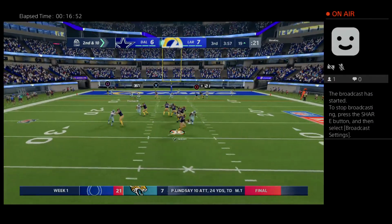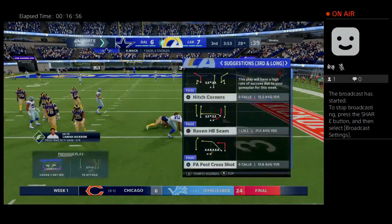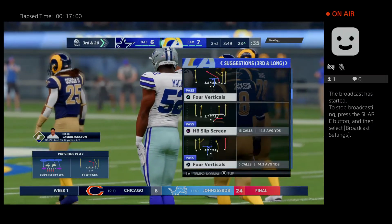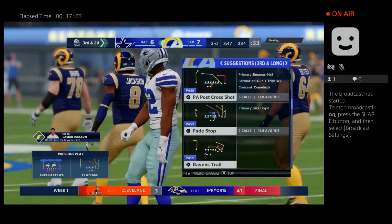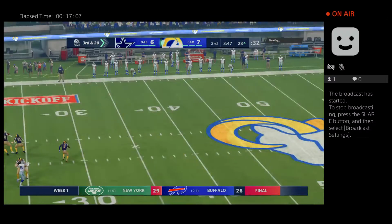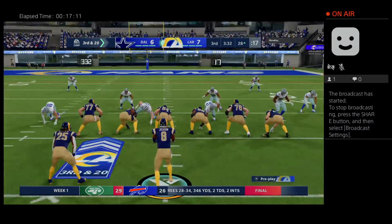On 2nd down, here's Jackson. Flushed out right. And he can't find a receiver, and he's brought down. That's sacked by Khalil Mack. Doesn't take much to ruin a good drive. Quite like a big loss on a sack, does it? Now they're looking at a 3rd and long, and suddenly the momentum shifted to the other side of the football. And old Mo is a very, very fickle man.